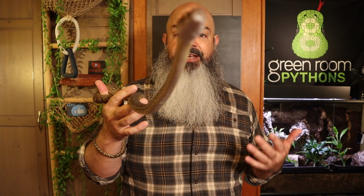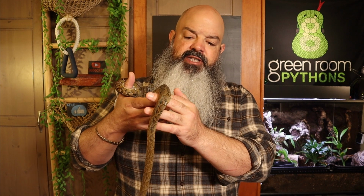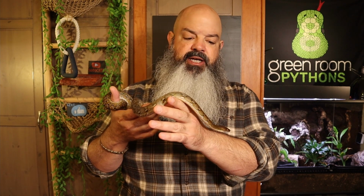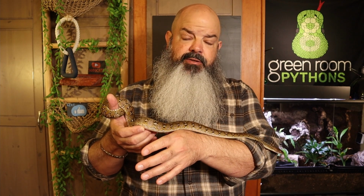She was kind of pushing scales up below her eyes, and that's when I realized that I was keeping her too warm. I had her at around 90 on the warm side, and it was about 83 or so on the cool side, and that was too warm for her. I think some retics are fine with that, but she didn't like it. So I turned her temps down to about 87, 88 on the warm side, which is still enough for her to digest, and that stopped her from pushing for a while.